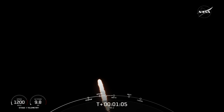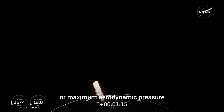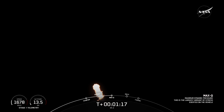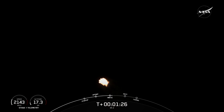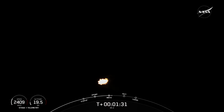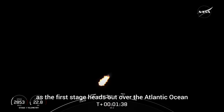Falcon 9 is supersonic. We heard that call out. We are supersonic, and in just a few moments, we will pass through max Q, or maximum aerodynamic pressure, on the booster. Max Q. We're through max Q, and the Merlin 1D engines have throttled back up to full power. Next call out we ought to hear is MVac chill. Falcon 9 data is continuing to look good as the first stage heads out over the Atlantic Ocean.